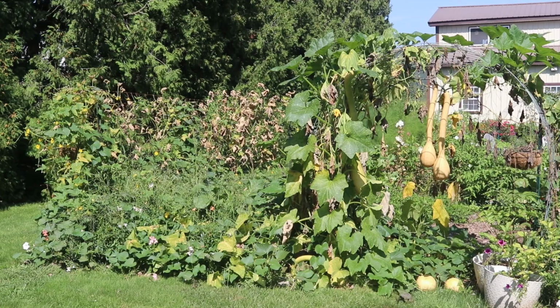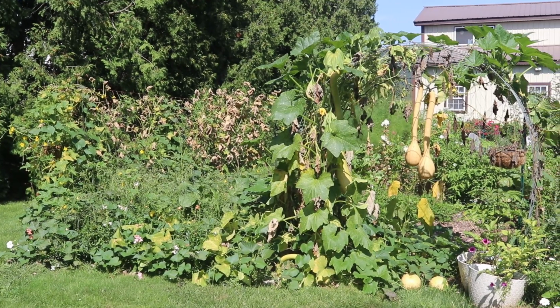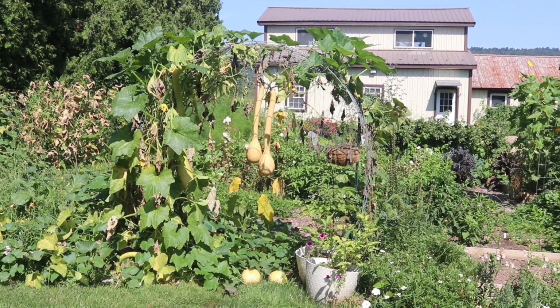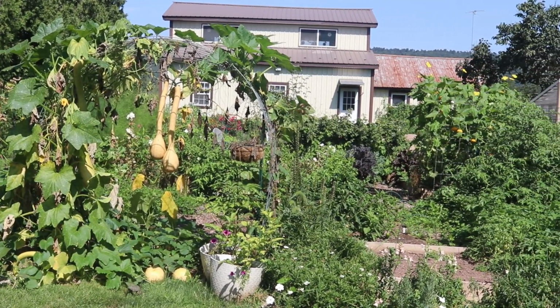So in doing that, weeds really start to take over, disease starts to settle in, and with some things, they've just run their course. Their life is over, and you can tell what those things are as we go around. So let's just take a look at what is going on in the garden in September. So here is an overview of the front of the no-dig and raised bed garden.